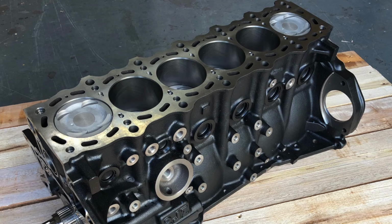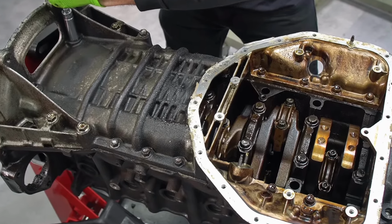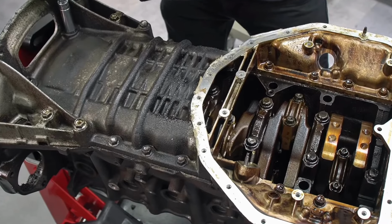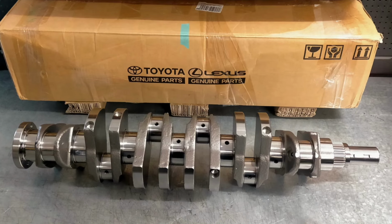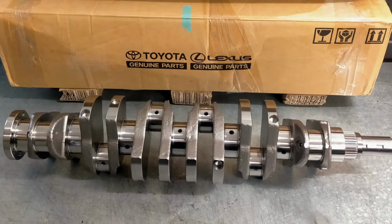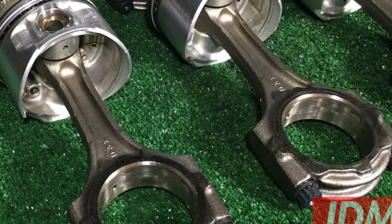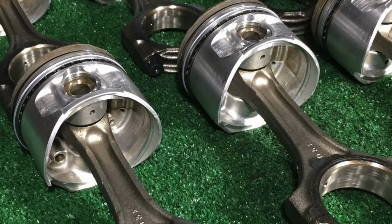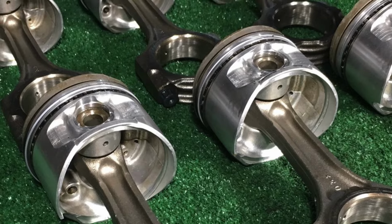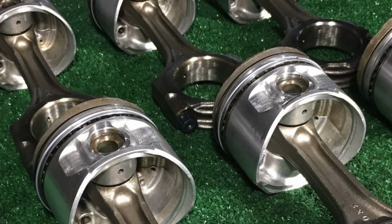There's also a highly reinforced girdle for extra strength and stiffness just between the engine block and the sump. There's a multi-layer steel head gasket, forged steel, fully counterweighted, beefed up crankshaft with huge journals, forged connecting rods. Pistons are high pressure cast hyper-eutectic, and they have coatings of friction reduction and heat reflection. This all enhances power potential.